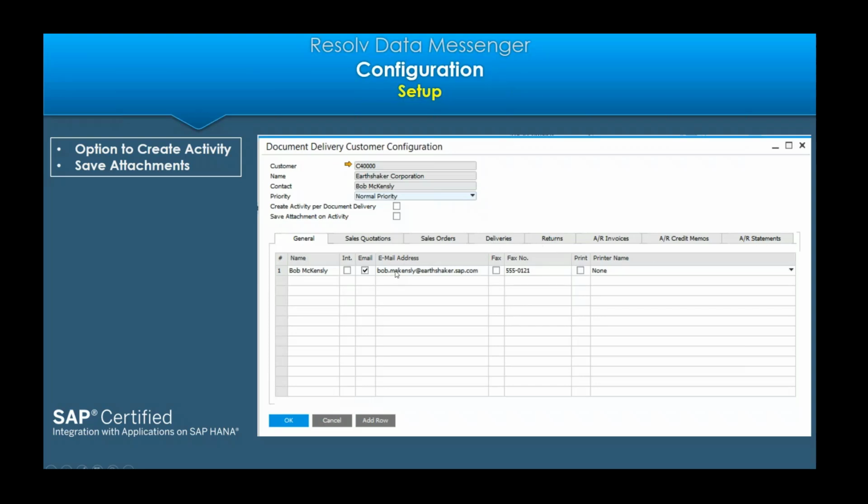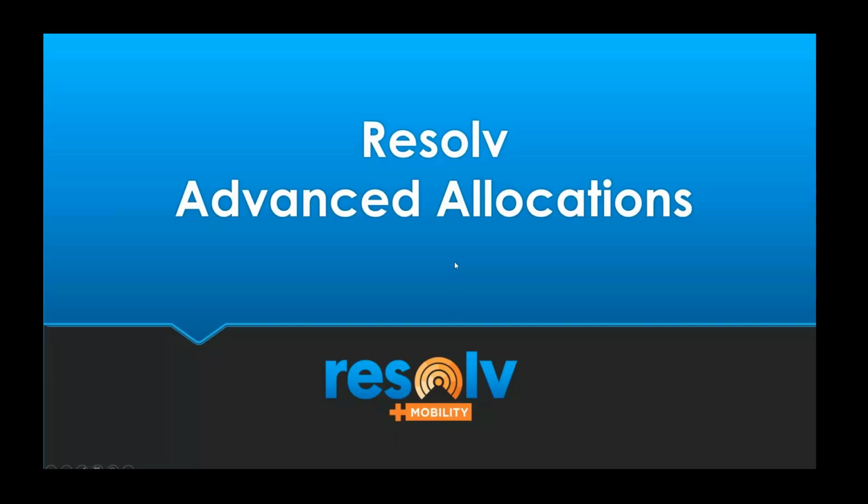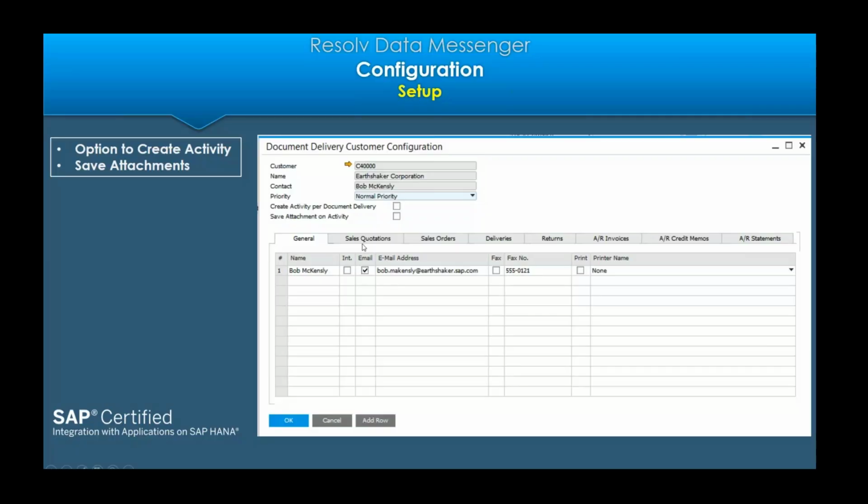Is define a default RPT file, a Crystal Report file, that is being utilized when you are sending out these specific documents. So again, for companies that do international business, have multiple locations or other reasons to have different default quote forms for customers, this is a way you can accomplish that. So this is the Data Messenger. Again, we're looking to release this in November.